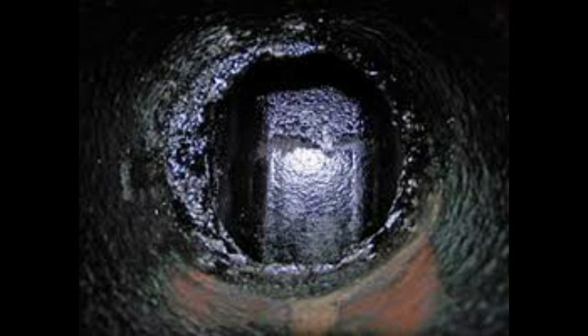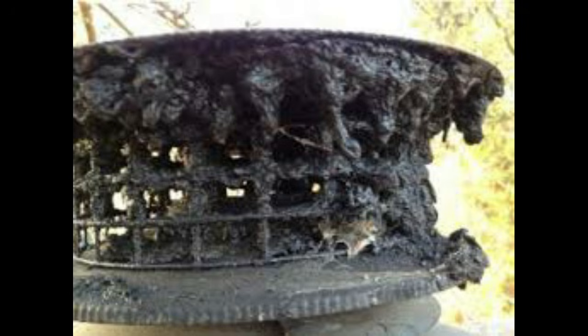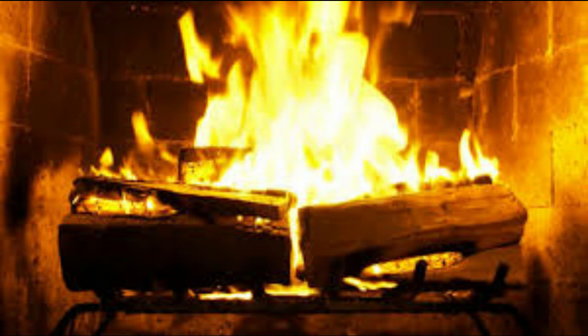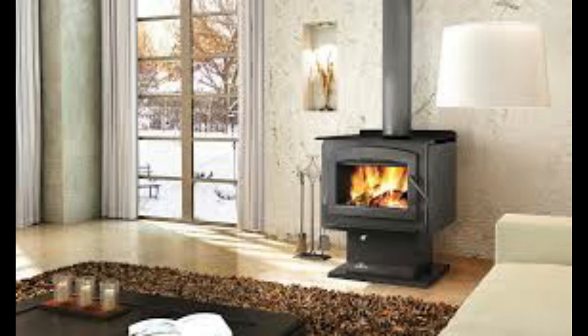Creosote buildup like this is the direct result of inefficient burning fireplaces that don't even have the capacity to burn hot enough to burn all the carbon that is in the fuel that they're using. And it can be easily solved. Really, guys, to solve it, all you have to fully understand are three concepts.